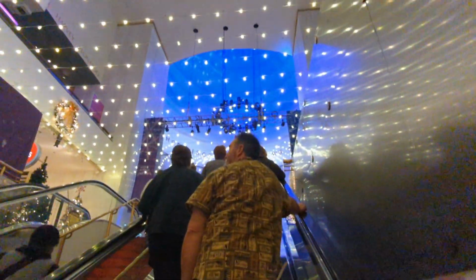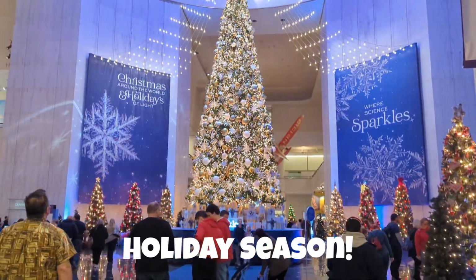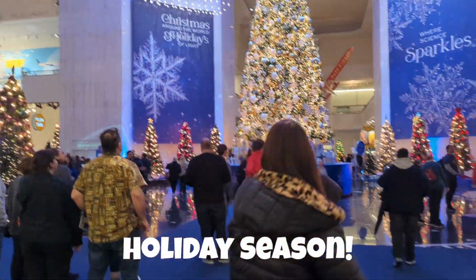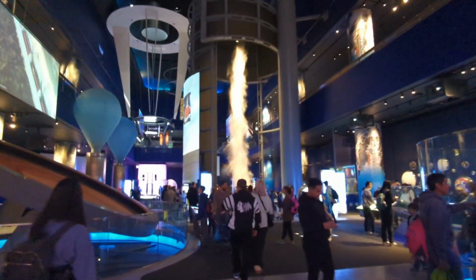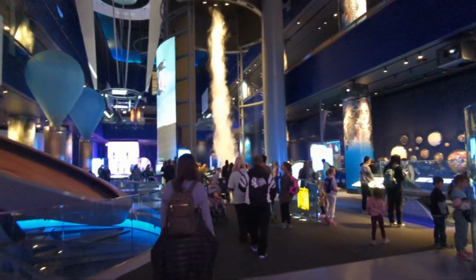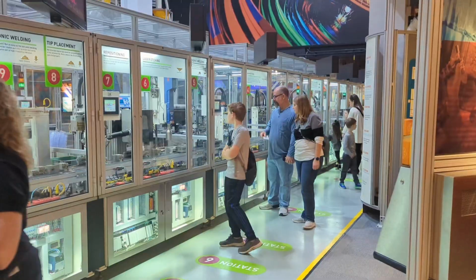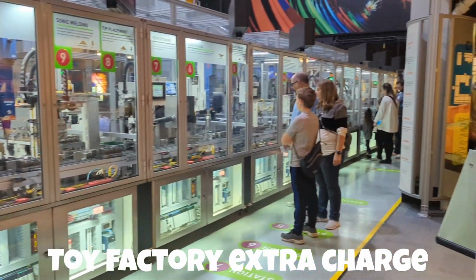As you can see, we went during the holiday season. There was a lovely display of Christmas trees from around the world. There are many scientific hands-on displays at the museum, and some have presenters who explain to visitors what they were looking at. As you can see, some of these displays were truly large and impressive. Here we see an assembly line that molds toys for visitors at a price.